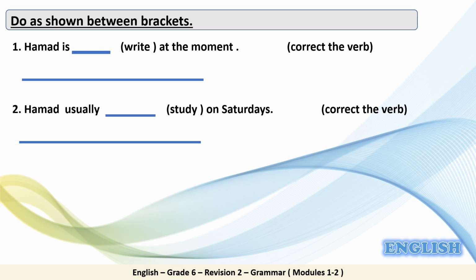Yes, for example, Hamad is right between brackets at the moment. So, what is needed here to correct the verb? The verb is right. After is, we always use ing. Moreover, we have a clue, which is at the moment, refers to present progressive. Excellent. So we add to the verb ing. Hamad is writing at the moment. Then we write the sentence on the line.